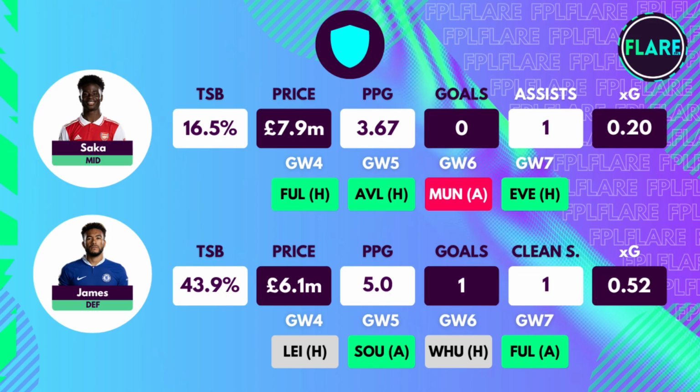Even Manchester United away in game week 6 could prove fruitful, as their defence has been poor so far, and then they return back to the Emirates in game week 7 against Everton at home. We all know what Bukayo Saka can do, producing double digits in goals last season for Arsenal, so if he can recapture some of this form, he's definitely got the fixtures to facilitate good attacking returns.